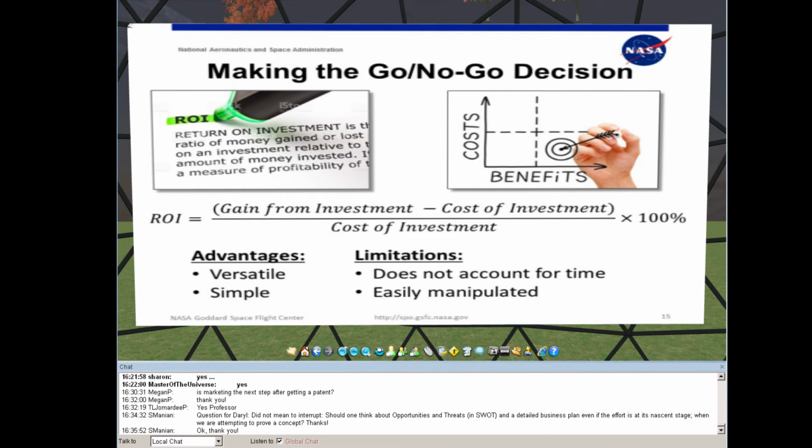And so the other limitation that highlights is that if you're not careful about how you construct your return on investment and how you compare it among the different choices you're evaluating, you can easily manipulate it to get the results you want, or get results that may be a little deceiving. So you have to be careful about how you apply it, but it's a very powerful, simple tool to look at whether it makes sense to keep going forward with this project, or whether I should look at another technology or another business opportunity.